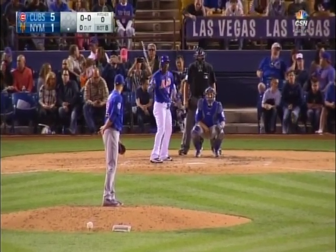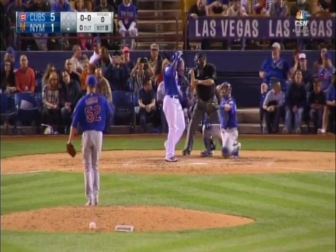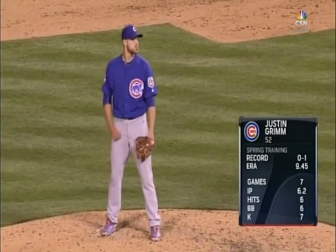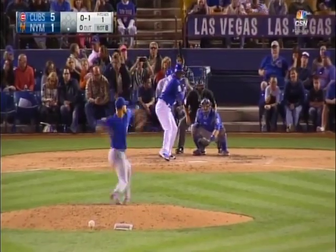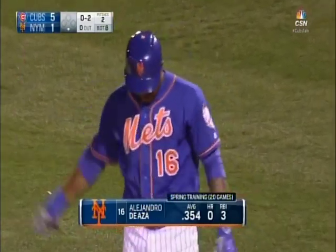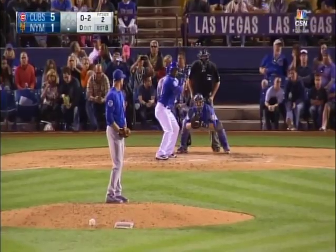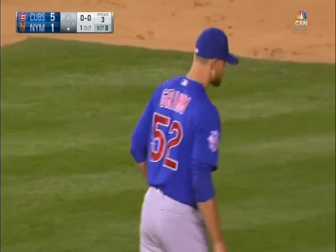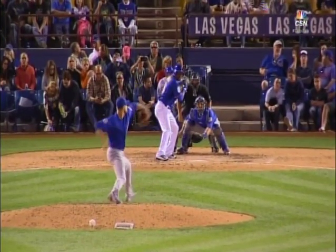Right-hander Justin Grimm against pinch hitter Alejandro De Aza. Bottom 8. Cubs lead 5-1, and Grimm deals a strike. A little bumpy ride for Justin here in spring training. Very good against left-handed hitting. That's one of the reasons why. Nasty curveball. Yeah, he's got one of the better curveballs in the league.